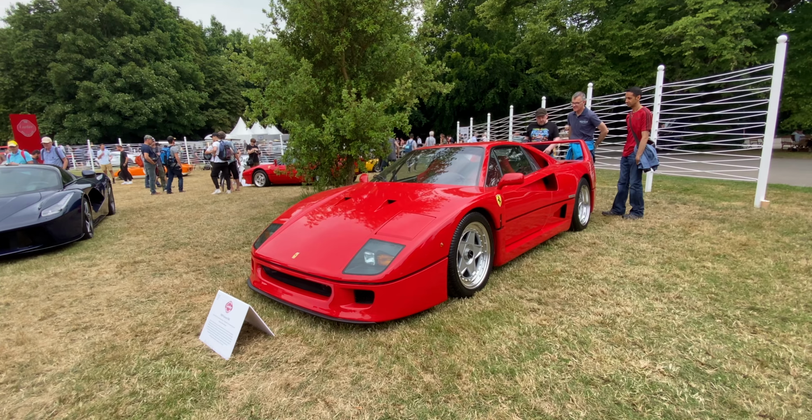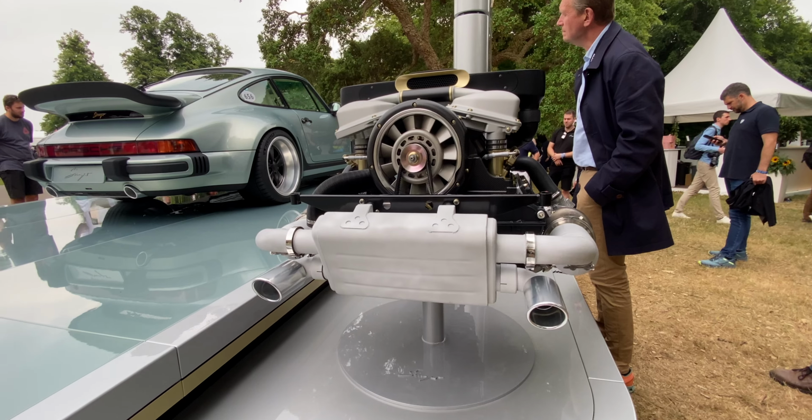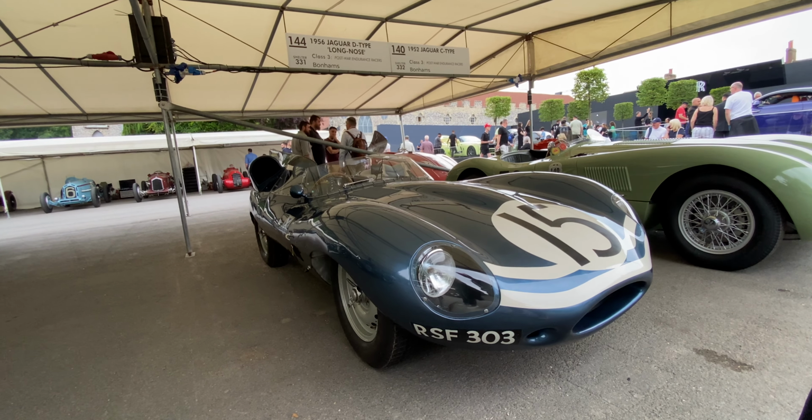There's a little bit of everything at this show, including this Singer Turbo based on a 930 Turbo, one of the most beautiful cars I saw. But there really was so much variety and so much to see that it was kind of overwhelming. Too many places to look. And that kind of sums up the experience of Goodwood.